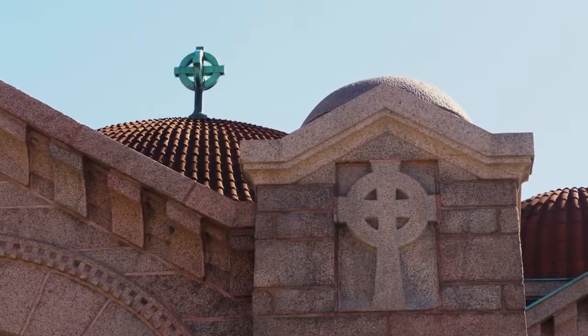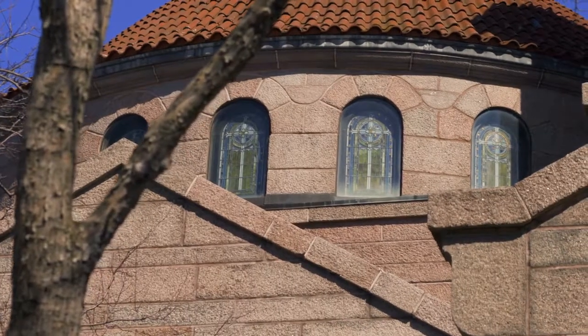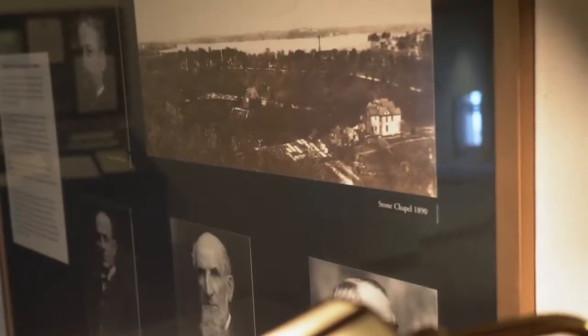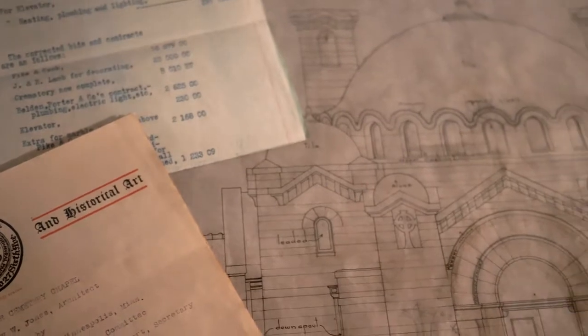This is actually the third structure on this piece of land. Towards the latter end of 1905, the clergy and some of the funeral directors got together and approached the board at Lakewood and said, you need a chapel that is more fitting with such a grand cemetery.